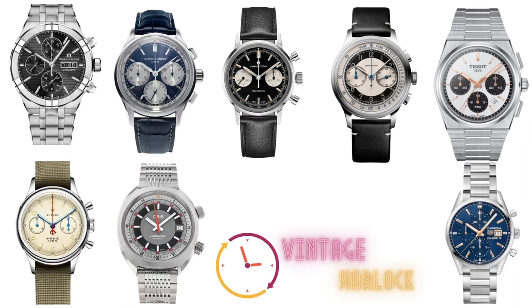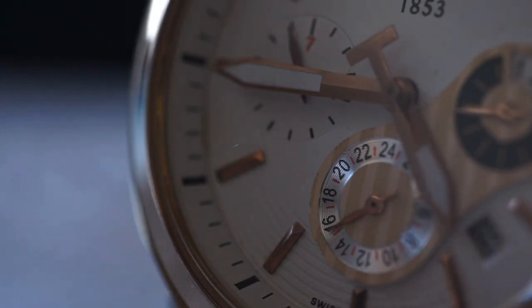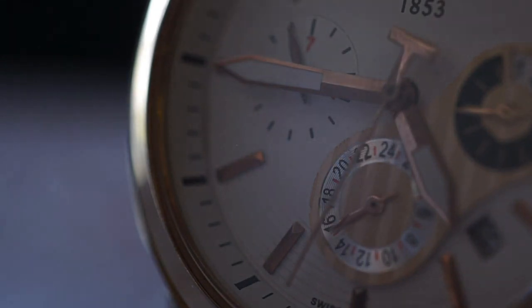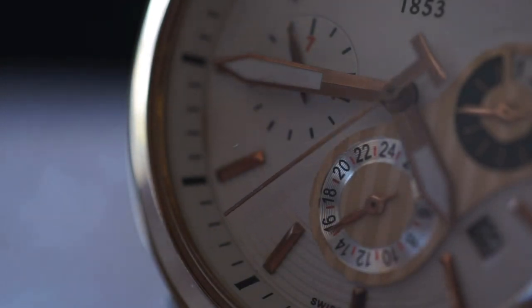So to round off this list, you have the Seagull 1963, the Oris Chronoris, the Tissot PRX Chronograph, the Hamilton Intra-matic, the Longines Heritage Classic Chronograph, the Maurice Lacroix Aikon Chronograph, and finally the Frederique Constant Flyback Chronograph as well. All of these watches offer incredible value for money, and all of them are interesting and unique watches. I tried to go as unique as possible with each of these selections, so there are other brands that I've missed out, and I will go on to those in just a moment.